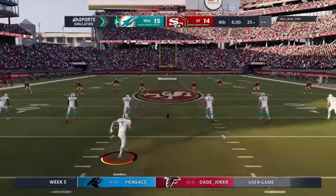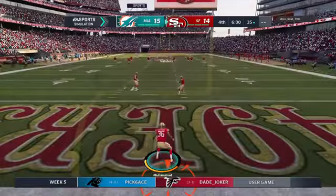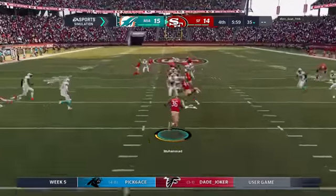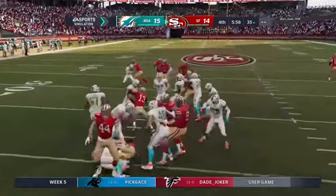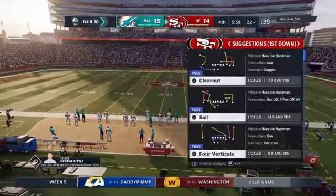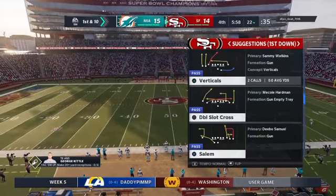14. Sanders now to kick this one away. That's fielded on the back line of the end zone. And he'll get it up past the 20 to about the 22. Take over 1st and 10 at their own 22-yard line.